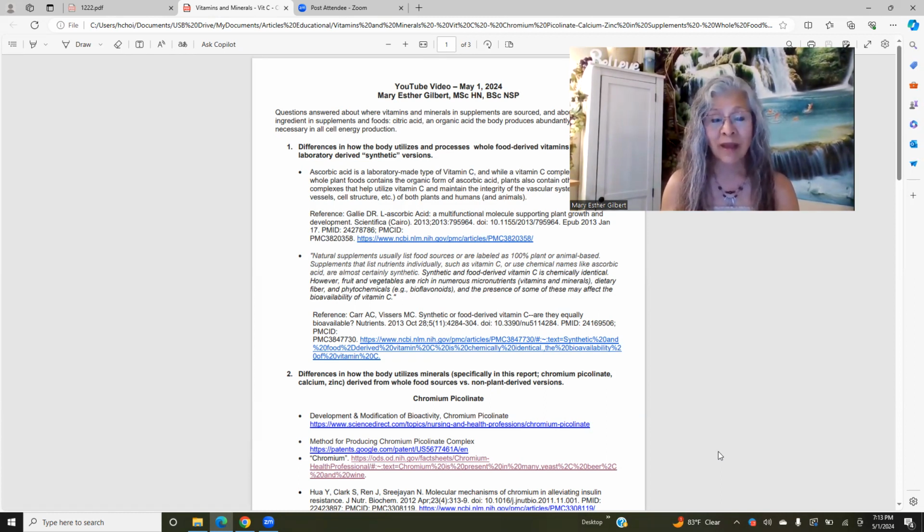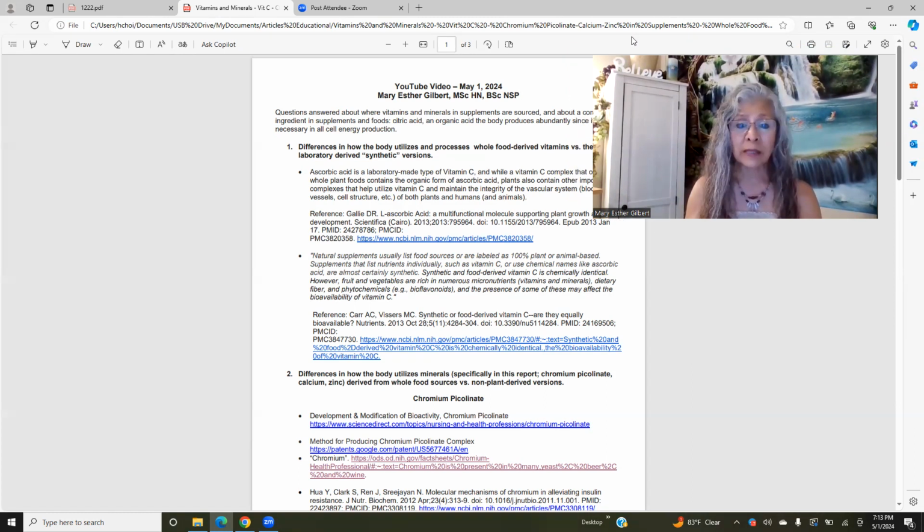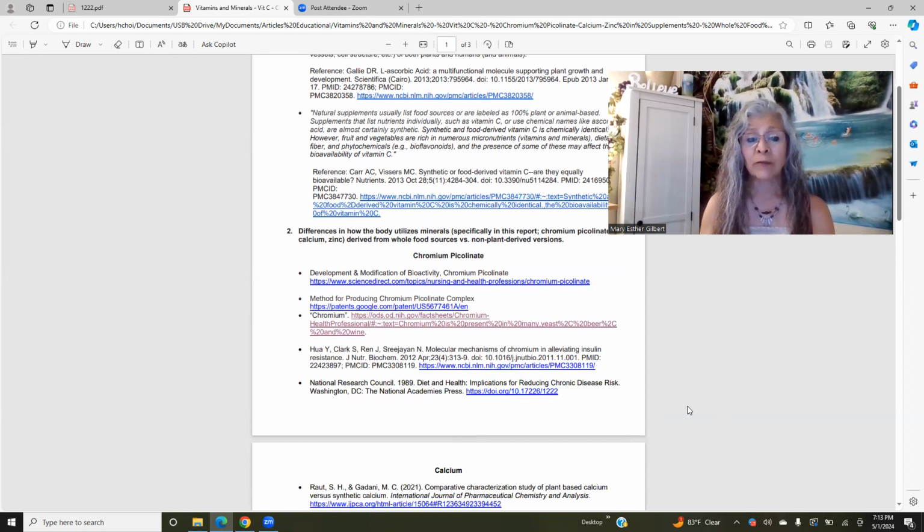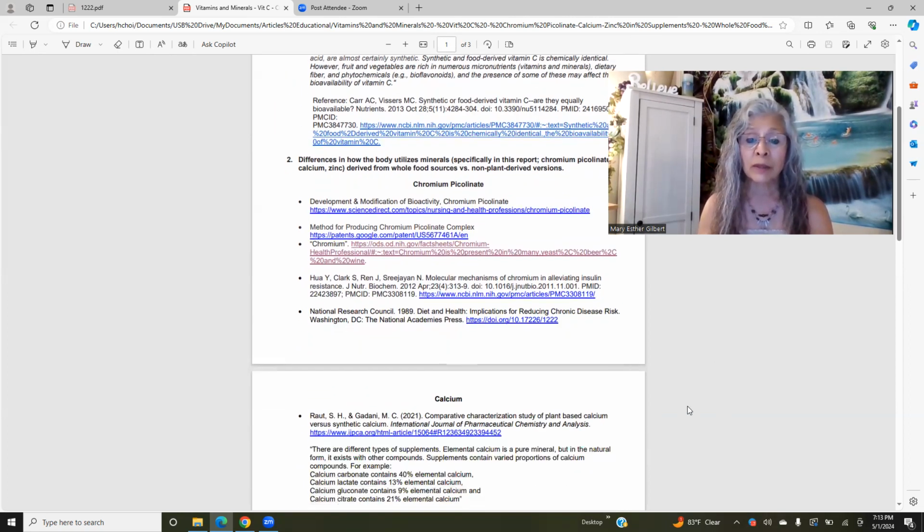Okay, so as far as this goes, I'm going to be going into the differences between how the body utilizes and processes whole food derived vitamins versus the laboratory derived synthetic versions. Then I'm going to go into the differences in how the body utilizes minerals. In this report, I'll be covering a little bit about chromium picolinate, calcium, and zinc, and also whether it's preferable, or how the body utilizes it so much better in whole food sources versus non-plant derived sources.